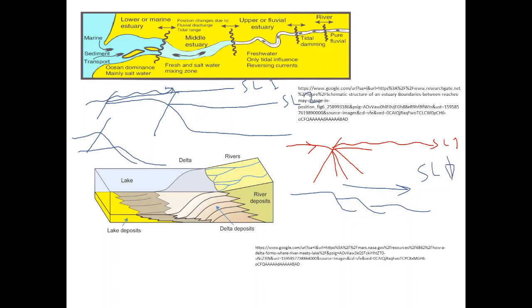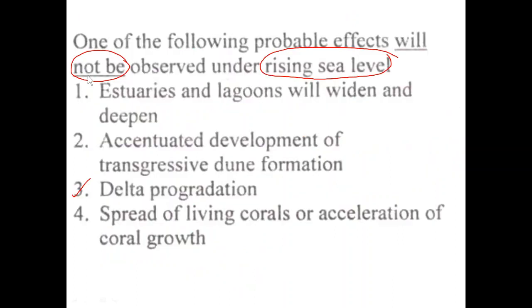But now imagine that the sea level rises. This becomes sea level 3. So now the shoreline is here. The same river will now stop here. Now what will happen? The delta will retrograde. It will go back. So the answer to this question, what was the question? The question was, what will not be observed under rising sea level. Delta progradation will not be observed. What will be there is delta retrogradation, because when the sea level rises, the shoreline starts shifting landward.